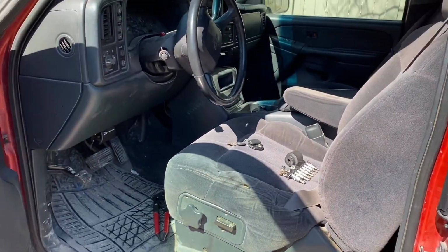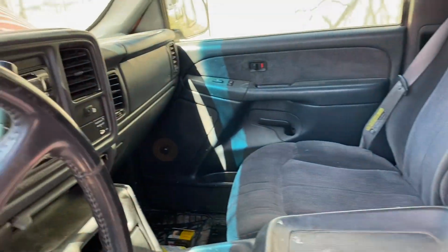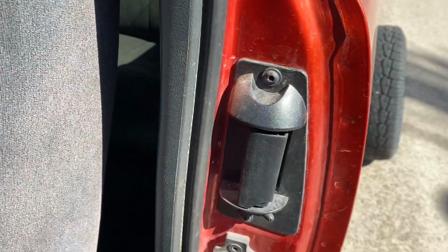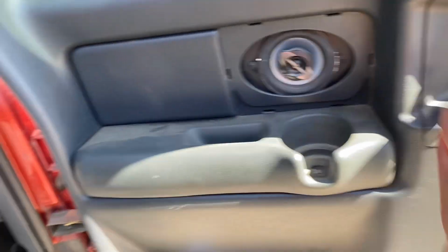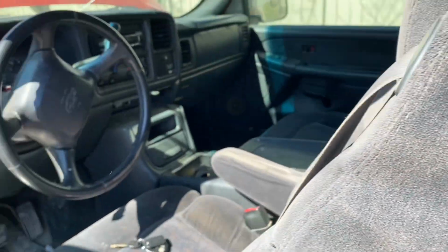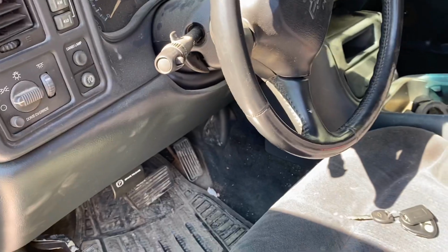So here's the interior. It's not half bad. Like there's a little rip on the seat here, but it's just gross. Like it was a work truck. Yeah, the handle's cracked here. Gotta open it from the inside, but it opens. It's got new speakers, radio, and that's about it. Pretty bare bones on the inside. Bluetooth radio, that's it. It's the only thing that's been changed.